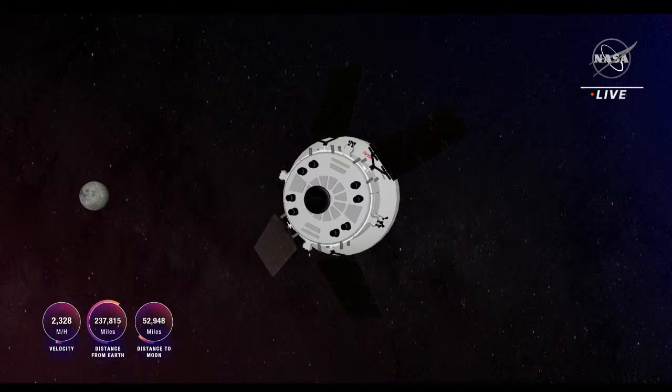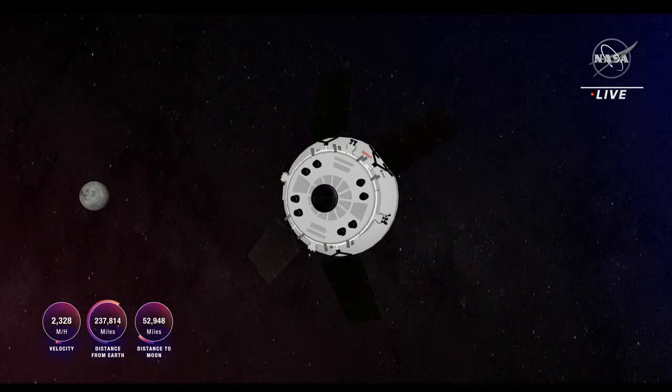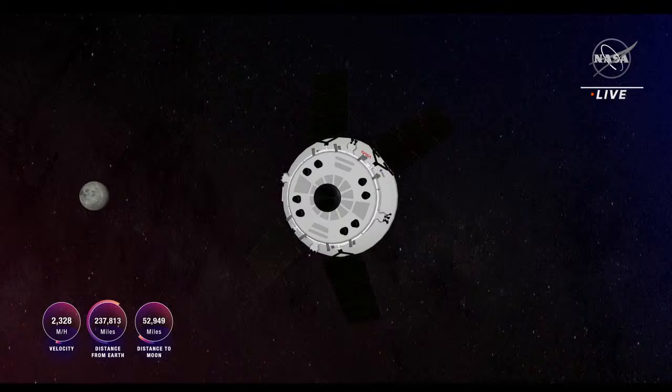Our live views from Orion have gone briefly. We are currently looking at the Arrow tracker. You can track Artemis and you can track Orion on www.nasa.gov/trackartemis. Again, this is the tracker giving you the velocity, the distance from Earth, and the distance from the moon for Orion in real time.